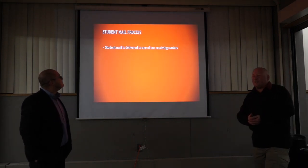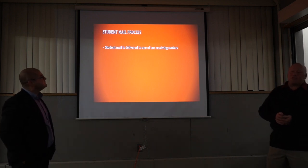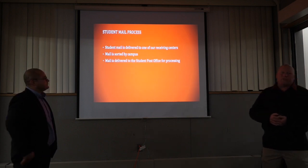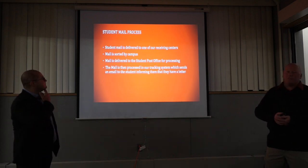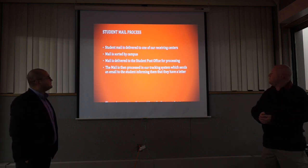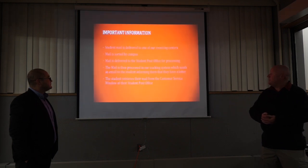Student mail process. Similar to the package process, the student mail is delivered to one of our receiving centers, where it is then sorted by campus, and then the mail is delivered to the student post office, where the customer service reps will process it in our tracking system, and at that time the student will receive an email notification letting them know that they have a piece of mail to pick up. Student retrieves their mail from the customer service window.